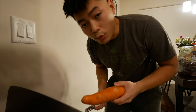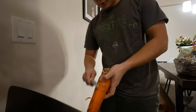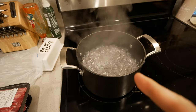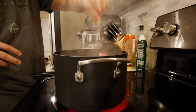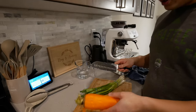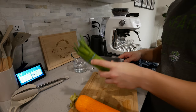While I wait for the water to boil, I am going to peel the carrot. The water has come to a rolling boil and we are going to put the beef shank into here for 5 to 10 minutes. So while I wait for the beef to boil, I am going to slice the carrot into bite size and thinly slice the green onion for garnishing.